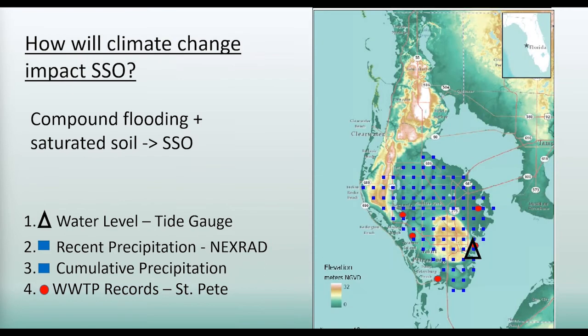Right. So what we did is we used a machine learning algorithm. I'm going to gloss over that for today. I'll get to that in a second. But we've already established that what we're looking at is compound flooding plus saturated soil leading to these SSOs.